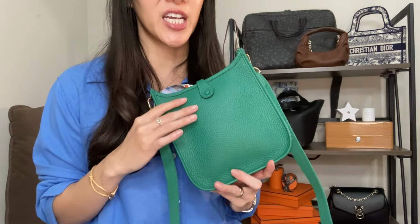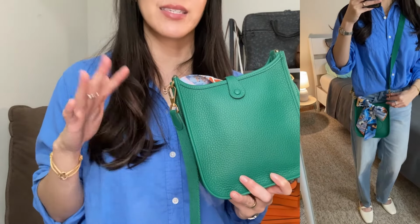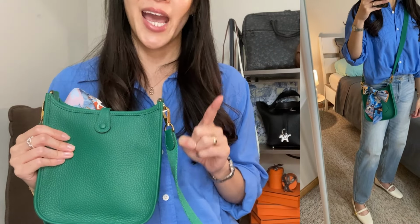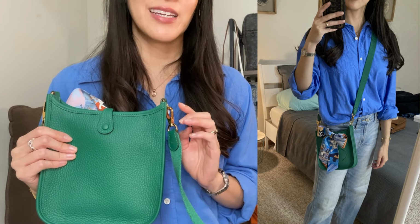And if you are curious to see what this looks like on someone who is 5'3" and a dress size small, here's how it is crossbodied. It is on the longer side, but I have something in mind to fix that. So here's the moment of truth, and I'm gonna need some help.